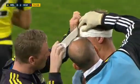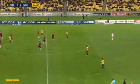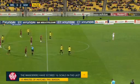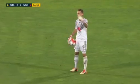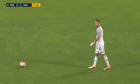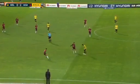Dario Vidicic, all the experience in the world, has 3 goals this campaign, but he has often, Harry, been used off the bench for the Wanderers. Unfortunate too. He's a very good player, Dario Vidicic. Spent time in Europe, in Germany, in Switzerland. His father, Rado Vidicic, is obviously a very familiar name with A-League football, having coaching stints at the Roar, Sydney, Melbourne Victory. So pedigree through that Vidicic family. Dario's quite a handy player to bring off the bench.